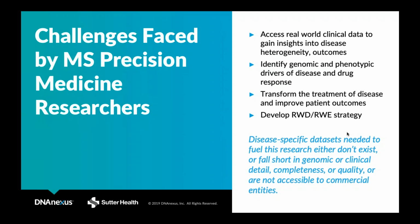And so given all of these challenges, again, not just in multiple sclerosis, but across our network of partners, we realized that there was a real need for disease-specific data sets, because those that were out there to fuel this research either didn't exist at all, or they fell short in genomic or clinical detail, or were incomplete, or the quality wasn't necessarily as robust as it needed to be, or in some cases there were great data sets on both genomic and clinical scale and axes and detail, but they were inaccessible to commercial entities.